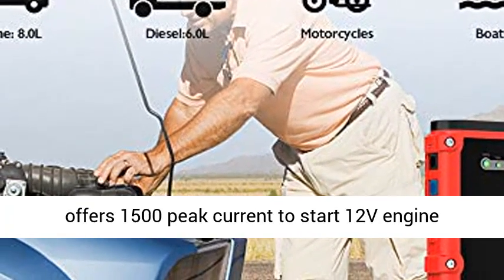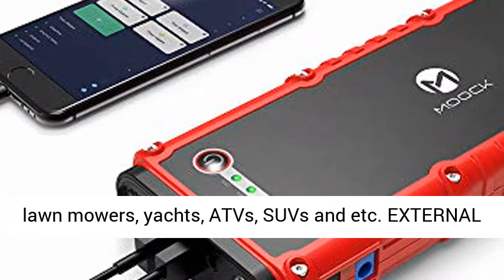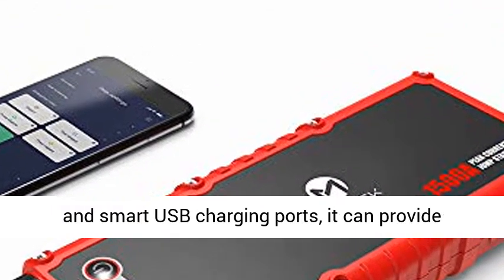Powerful and compact, this emergency jump starter offers 1500 peak current to start 12V engine vehicles, up to 8.0L gas or 6.0L diesel. Works for your cars, trucks, motorcycles, boats, subs, lawn mowers, yachts, ATVs, SUVs and etc.